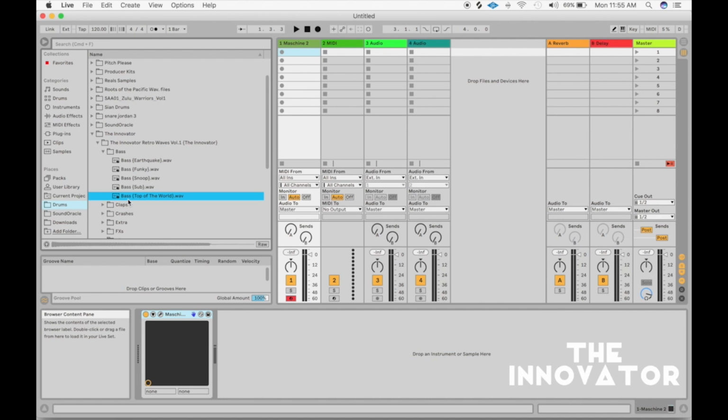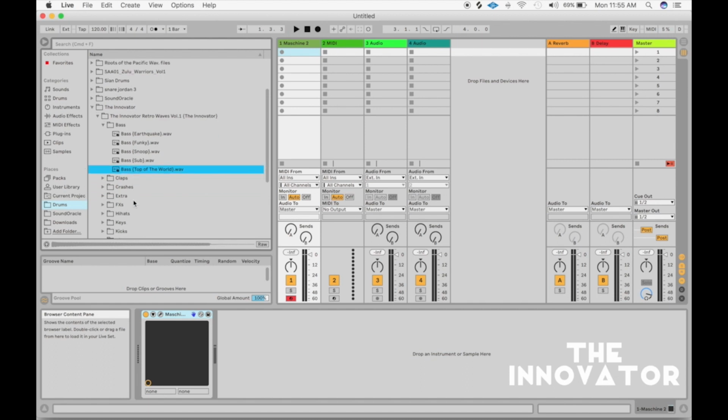Every single one of these bass samples right here has really good low end to it. I'm really impressed by the richness that you can hear as far as the bottom end goes right there. I like too that some of them have a little bit of an analog tail to it, so it kind of gives it a nice cool texture underneath it.